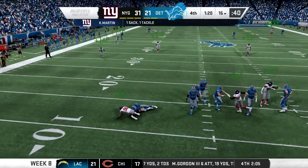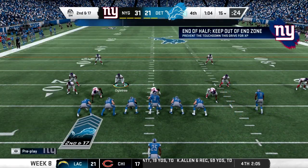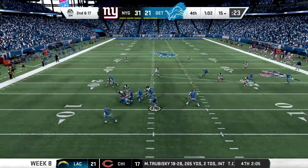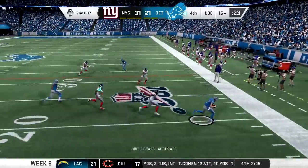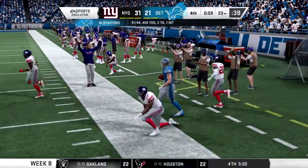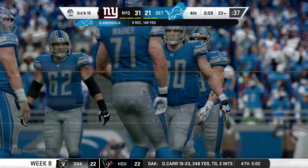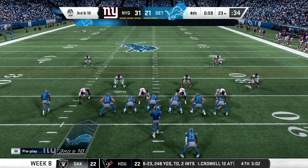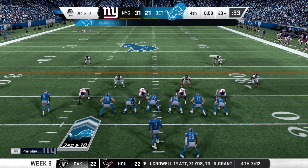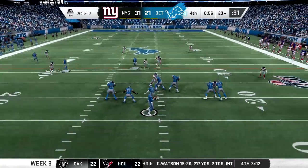And the pressure gets to him and brings him down. Stafford is sacked. Kareem Martin in there to take him down, and the clock will roll. Oh, there's that man again. It's complete. 8 yards on the completion, but now they face third down. This has been a tough one for this offensive line. It appears almost like they've been on roller skates this entire game, the way they've been pushed around. 6 sacks given up in this one.